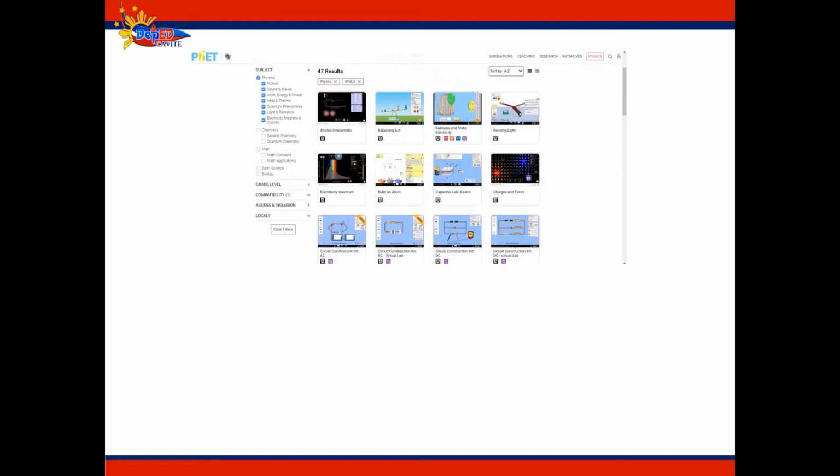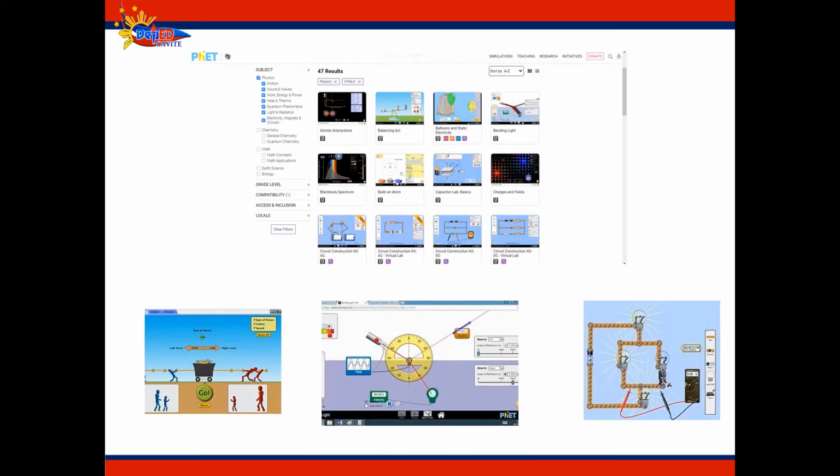PhET, or Physics Education Technology Interactive Simulations, is a non-profit open educational resource project made to explain and demonstrate concepts through online simulations, which are free to access. It contains virtual experiments showing how various concepts work.